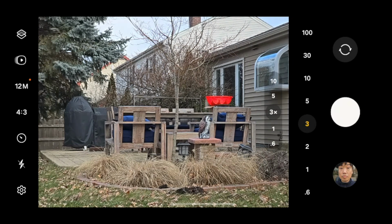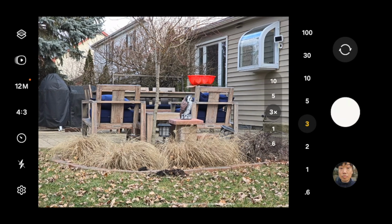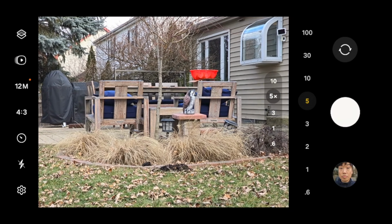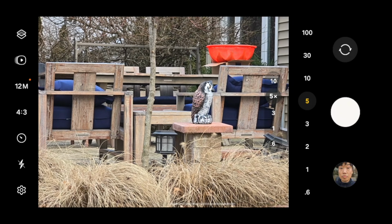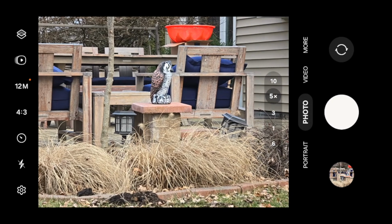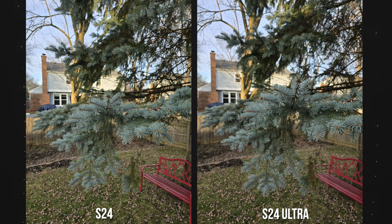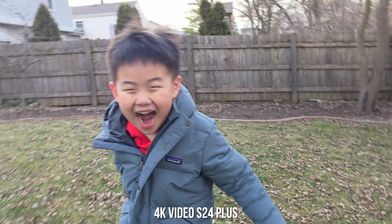So I'll give it to the Ultra. It does have more focal lengths to work with, and a 5x zoom is nice, but I think what most people care about is the actual image quality. And despite the differences here, when looking at the pictures themselves, they're actually pretty similar. And that's great because the image quality here is excellent, very sharp, and both have Samsung's color signature that boosts up the saturation a bit, but notably nothing here that I would say makes the pictures from the Ultra noticeably better. Now, what about video?